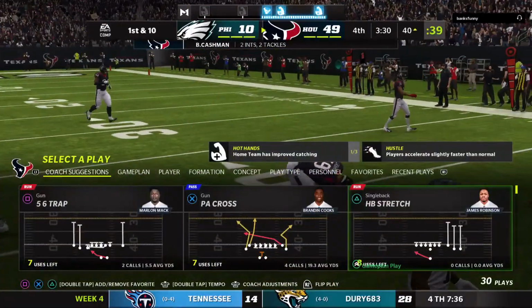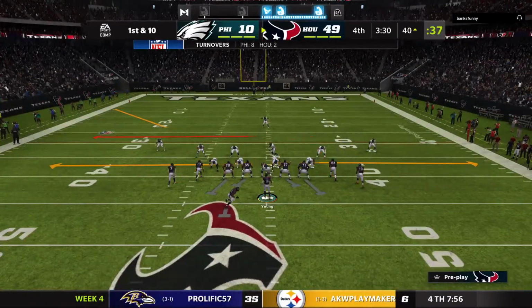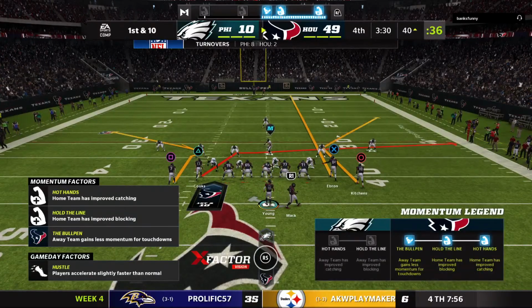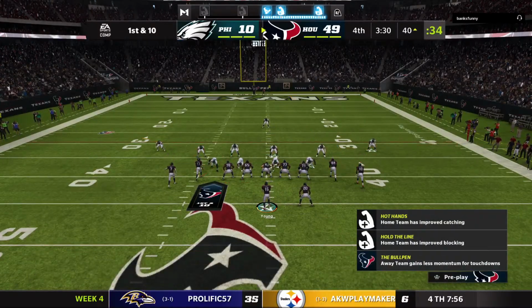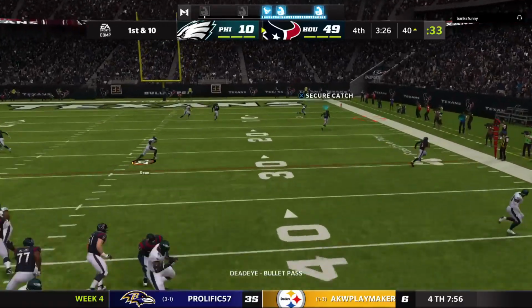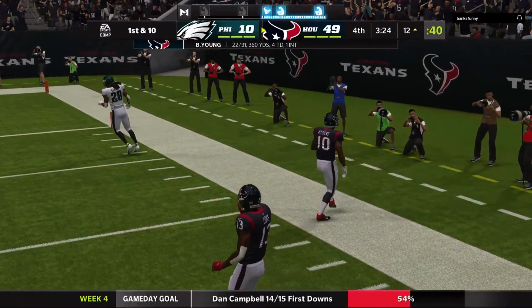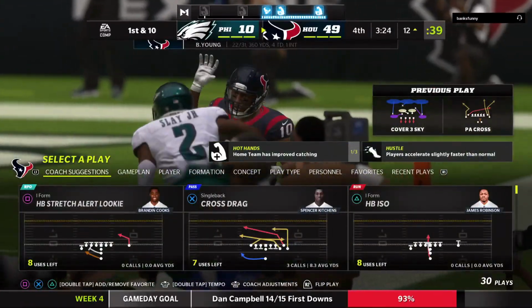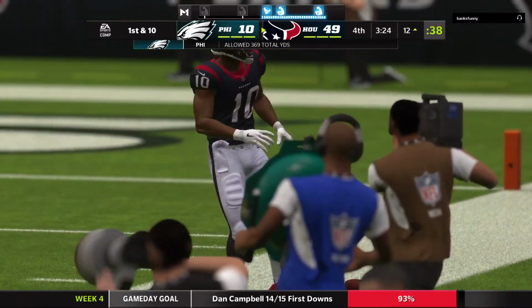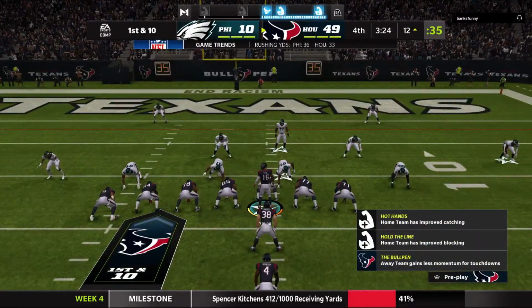Picked off at the 39. And they are going to set up shop at the 40-yard line. They go play action here on first down. And a throw right sideline is complete. And he's out of bounds. Almost gets to the 10. From down at the 12, it's 1st and 10.